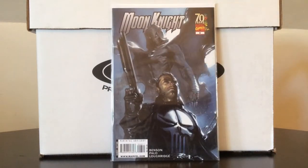We have Moon Knight number 26. I like Moon Knight, I like the Punisher, and I like Gabriel Del Otto. Obviously, he's one of my favorite modern artists, and I think he's one of the best cover artists out there. He doesn't just have to draw women. All of his covers, no matter what, are just spectacular. And I'm a sucker for a good old-fashioned Marvel team-up. So, there you go.